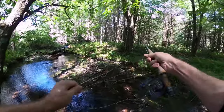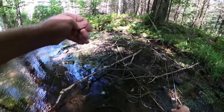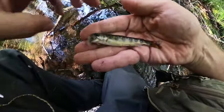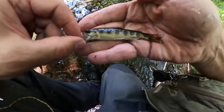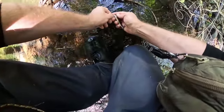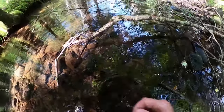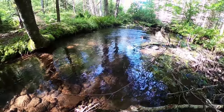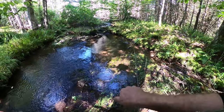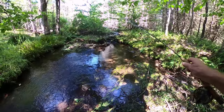Ooh. Oh, jeez. Sorry, little guy. I always try to estimate how old these fish are. This fish a year old? I would say this fish was born. Yeah, he's a year old. There he is right there. Using a 5X fluorocarbon tippet off of my 9-foot leader.